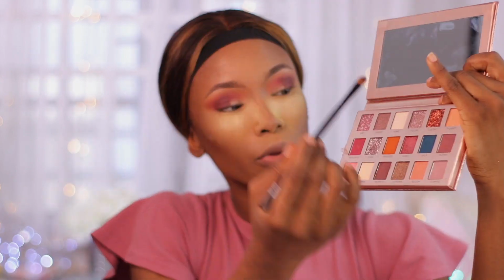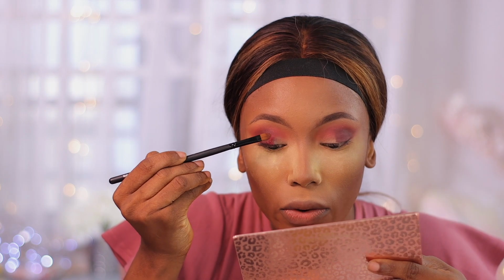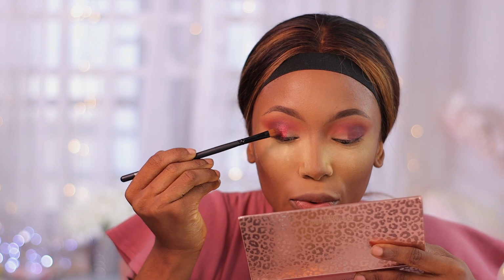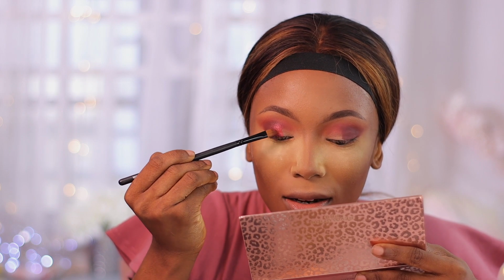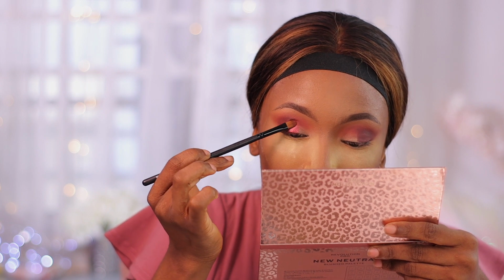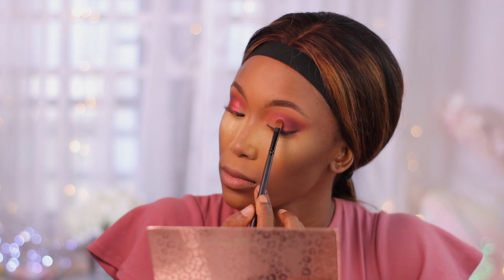Let's try Curio. This copper shade right here. Oh, so it's really buttery and creamy, and I love that. So we'll just blend that shade right into the rest.